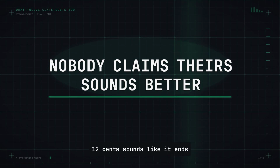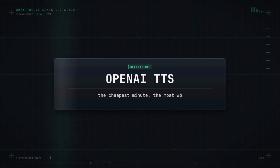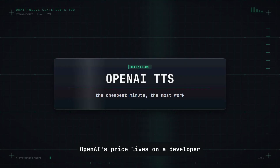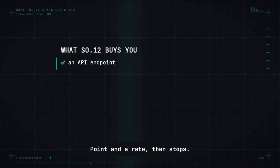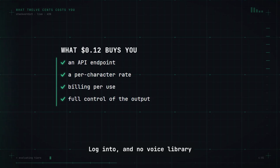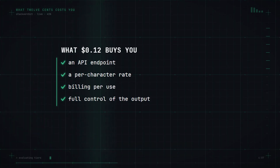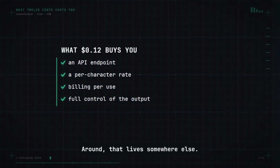12 cents sounds like it ends the video, until you look at what sits behind that price. OpenAI's price lives on a developer pricing page, which explains everything else about it. The page gives you an endpoint and a rate, then stops. There is no web app to log into, and no voice library to browse. Everything a subscription would wrap around, that lives somewhere else.